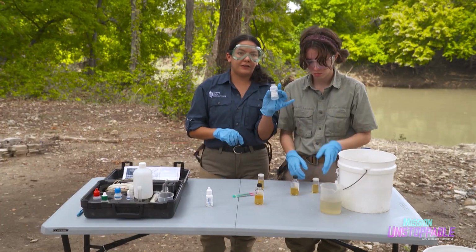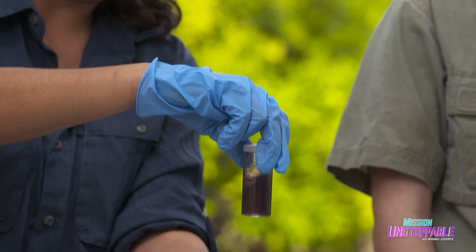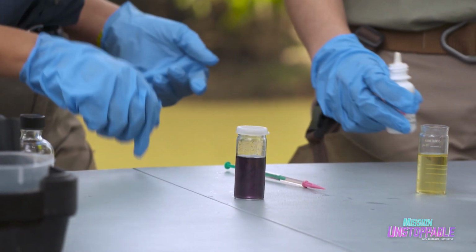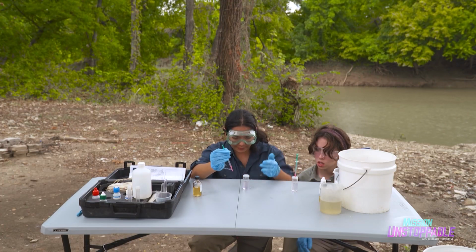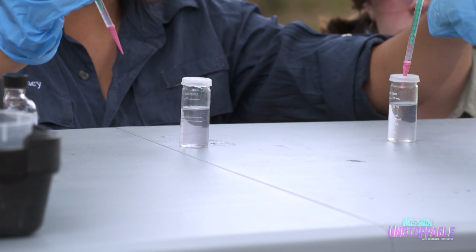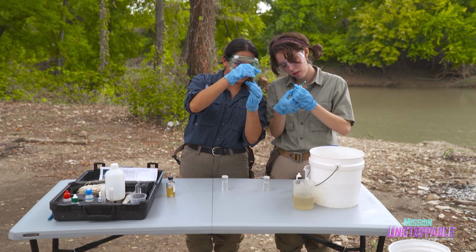We'll be using our sodium thiosulfate to help us with our titration. The resulting reaction slowly turns the sample clear. And by measuring the precise amount needed, these scientists can tell how much dissolved oxygen originally existed in the water. I'm looking at about 5.4.